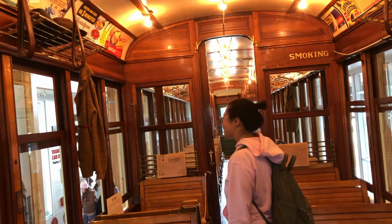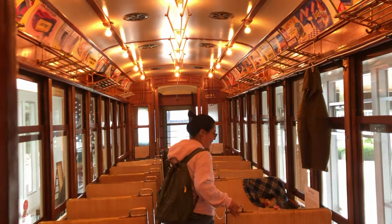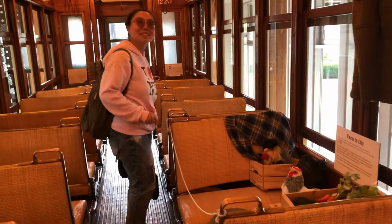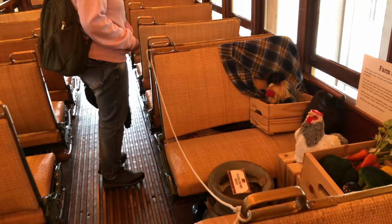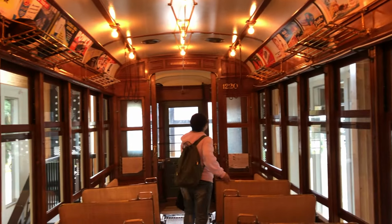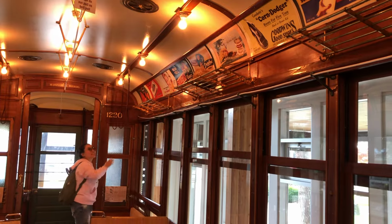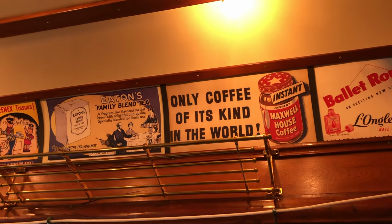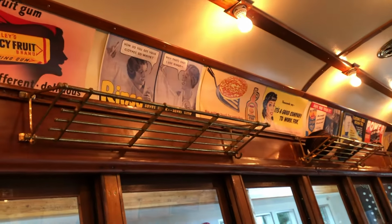I was born in the 1990s and I've never been on a tram before, so this is very eye-opening for me. I love how the seats are designed. Animals were allowed on trams. And I love how the advertisements were designed in the past. Many of them were hand-drawn. And I love the styles of lettering as well. Very creative.